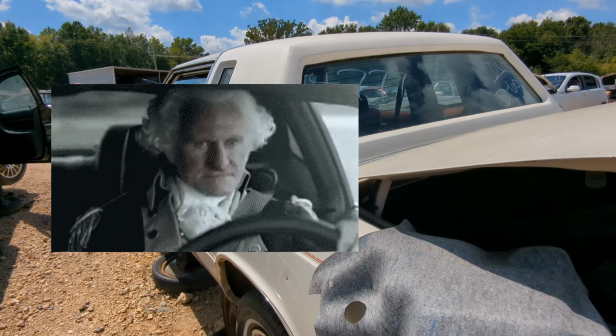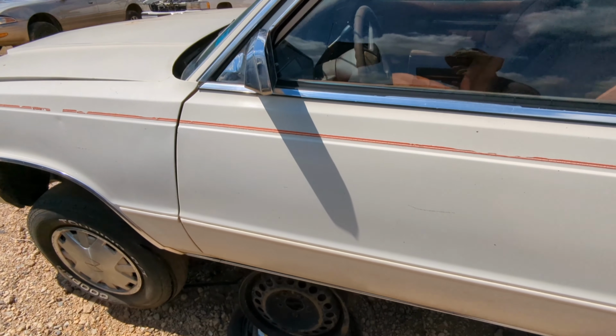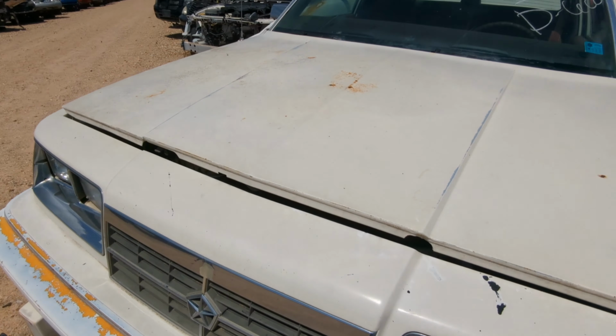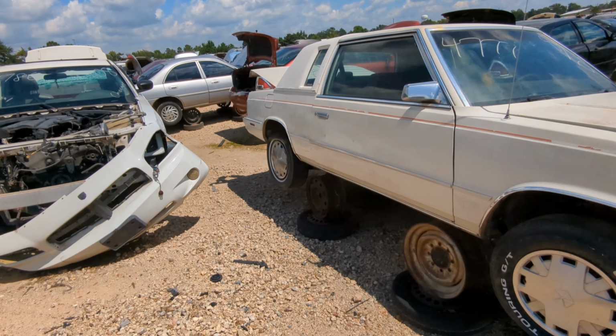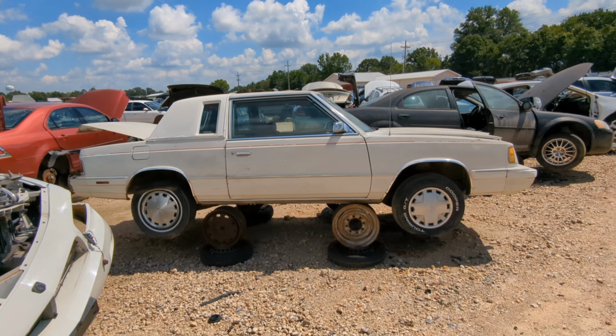Dodge. Be a little cool pro mod, I guess. Just gut it out, just use the body or the skin of it. Make it into a little drag car.